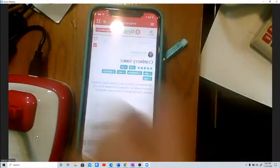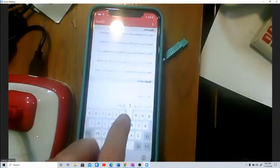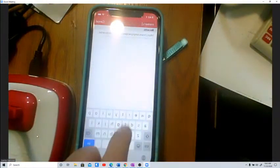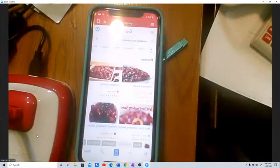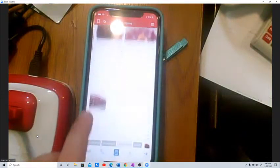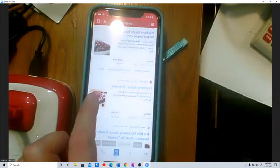So it's really fun because you can even search, like I mentioned before, inside of the browser here. So if I just type in a search, let's say I'm looking for that cranberry sauce recipe, I could put cranberry sauce recipe, go. And look, it just went right to Google and I can search right inside of here. So I don't even have to leave here if I don't want to. I can just click and say, oh, this one looks good.